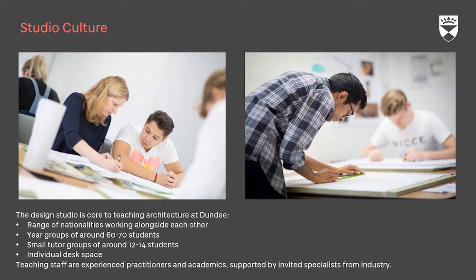Students also have their own individual desk space, so you can leave work out if you're going to a lecture or you're maybe off to the library for an hour or so. You've maybe got lots of model making equipment out, and you don't want to have to tidy that away all the time. So you've got your own desk space to make your own.